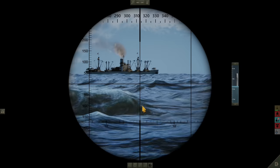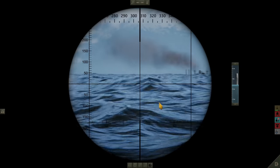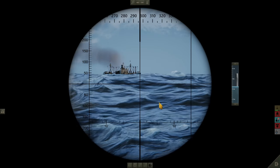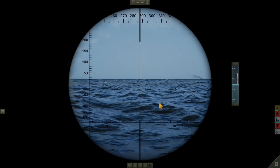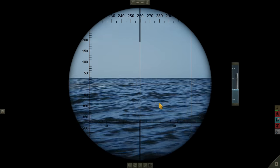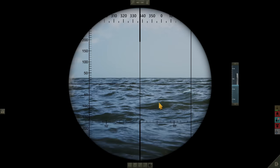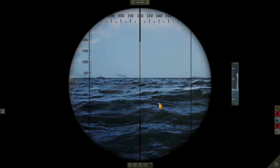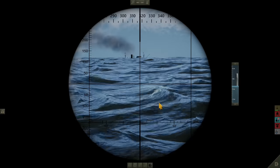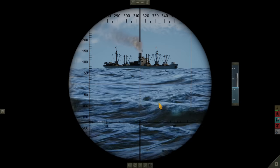Can't read what that is, but it's a C3 freighter, which is a nice juicy one. Can't see that one. Another freighter there. Another C3 freighter. Is this an unescorted convoy? Oh my word, we have not seen one of these in many a year. They think they're safe because they're near the Canadian mainland. Oh dear, how wrong they are.